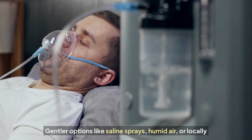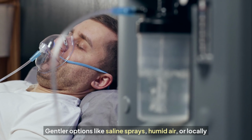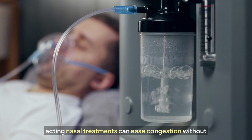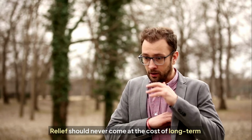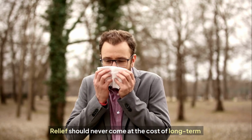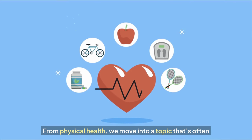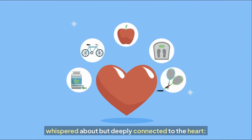Gentler options like saline sprays, humid air, or locally acting nasal treatments can ease congestion without stressing the heart. Relief should never come at the cost of long-term damage.